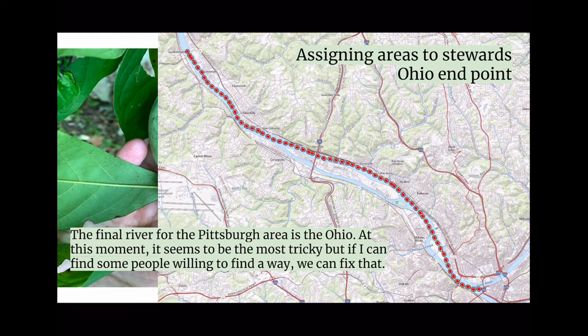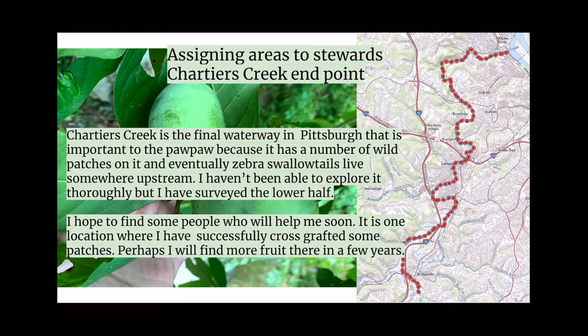Let's see, what is my next slide? And again, these are the endpoints. Oh yeah, Chartiers Creek. I have been checking that a lot. There's actually a number of wild pawpaw patches on the creek, largely infertile, but I've been taking steps to increase that, including cross-grafting, so maybe the fruit productivity will be better in a few years.